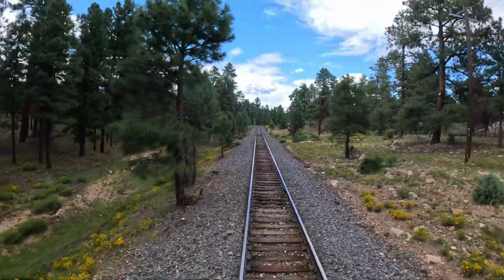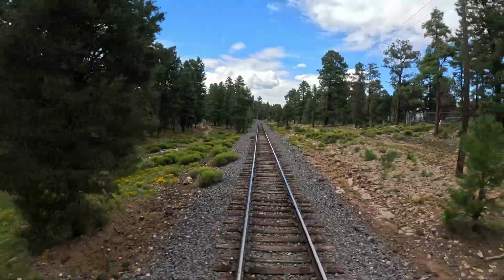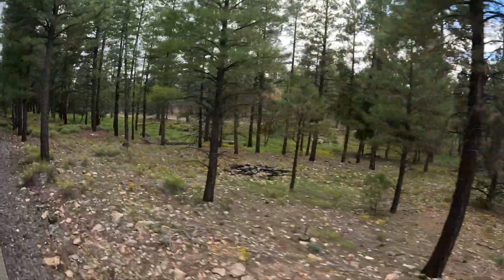Everyone has had a long day. Many people were resting their legs after walking around the Grand Canyon Village. Most of the time on these train trips I film, I am standing to capture the sights we pass, and I do that for one reason, for you.